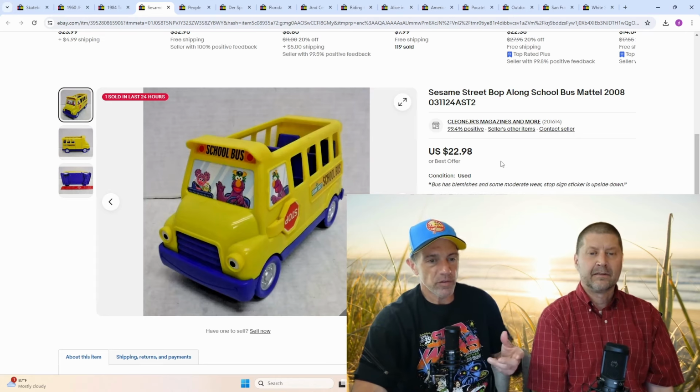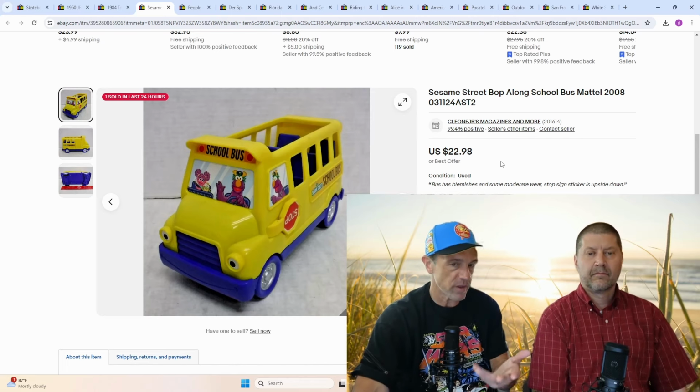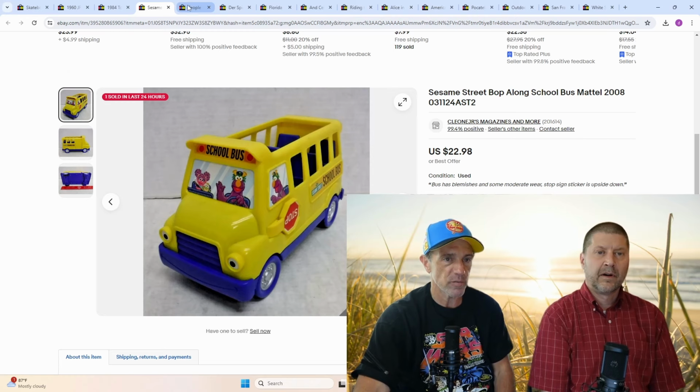I think the little figures, which we probably have somewhere, don't look like they're in the slot. They could add more value to it if we had it complete. There's probably a few figures that go along with it as well.